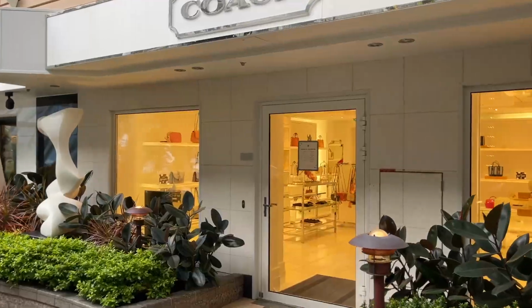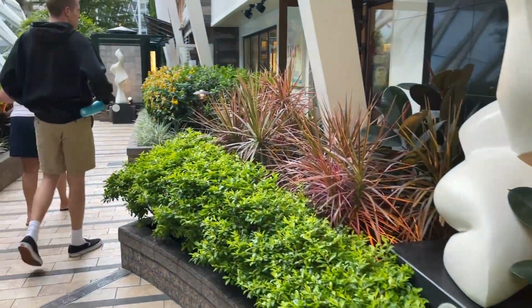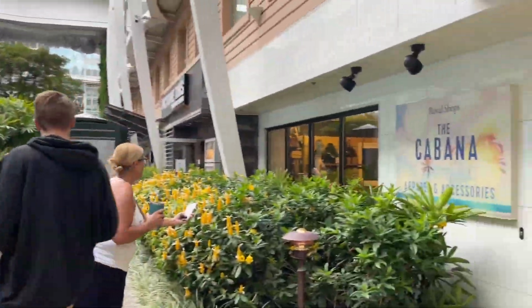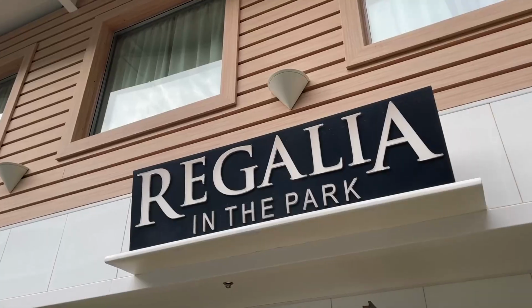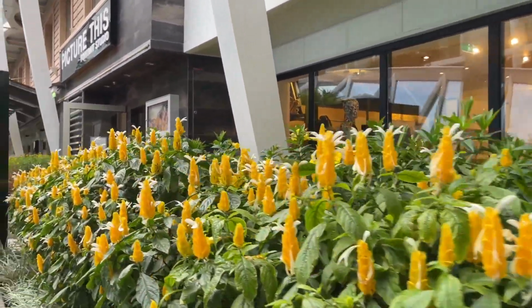Opposite to Vintages, there are some shops. Coach is to my right. Then we have one of the three Regalia stores. This shop also sells clothes from Guess, Swarovski jewelry, and other items.